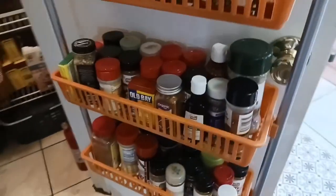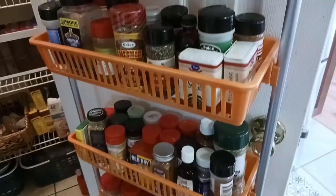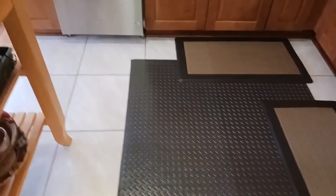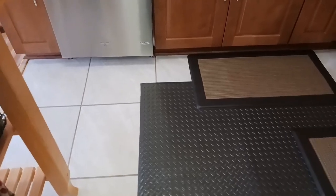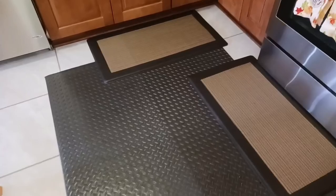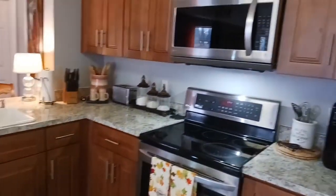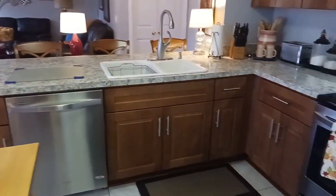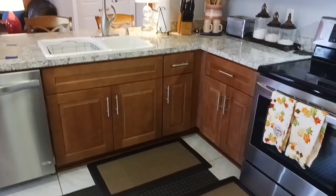Yeah, and let me also show you something very quickly. Back when I had my kitchen, it had to be remodeled due to some water damage. That's how I wound up getting all of my beautiful cabinets, and my countertop came with the new model.